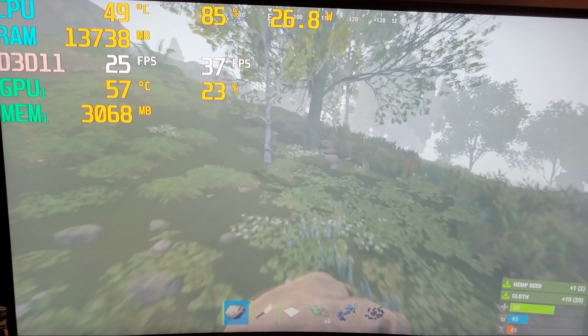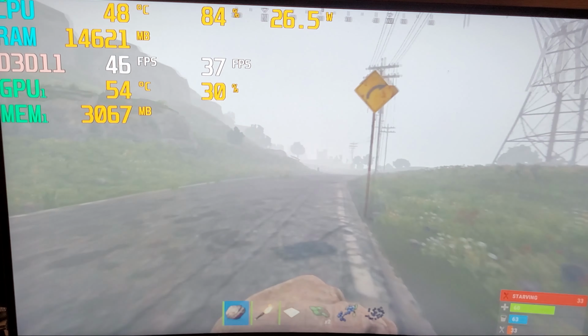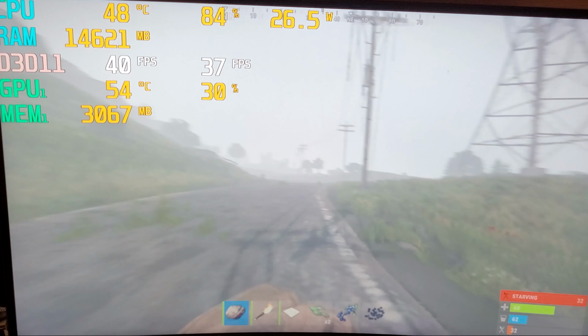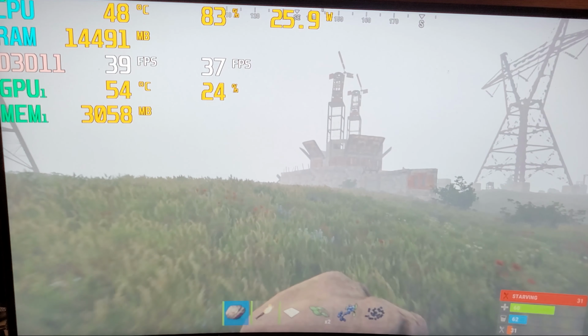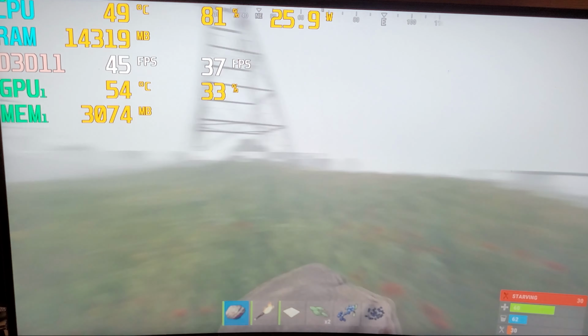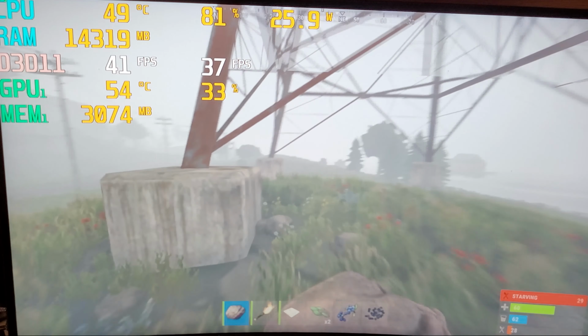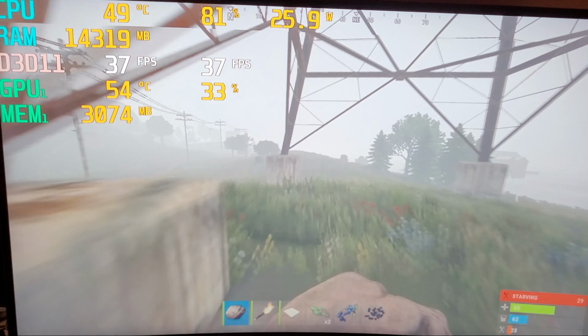If you're looking to build a budget gaming system and for some reason want to play this game, yeah, you could do it. It seems that when I first encounter things, the 4130 slows down a bit. When I was walking past this base, the frame rate did drop down to 29 FPS for a bit, but it did spike back up. So it's not exactly the most consistent at all times, but it's still consistent enough to be competitively playable. So on to the next test.